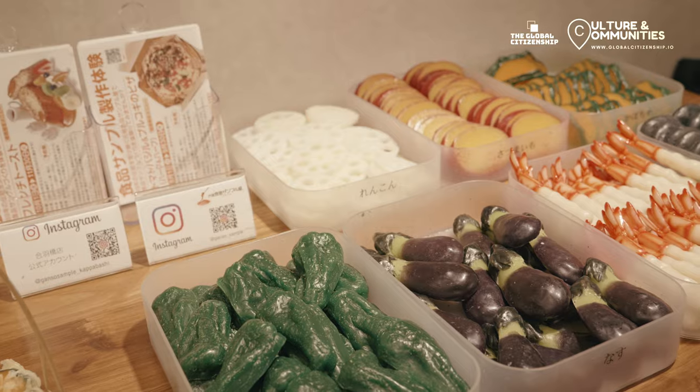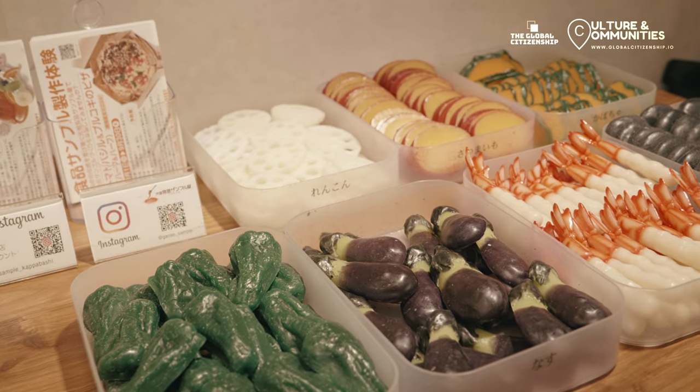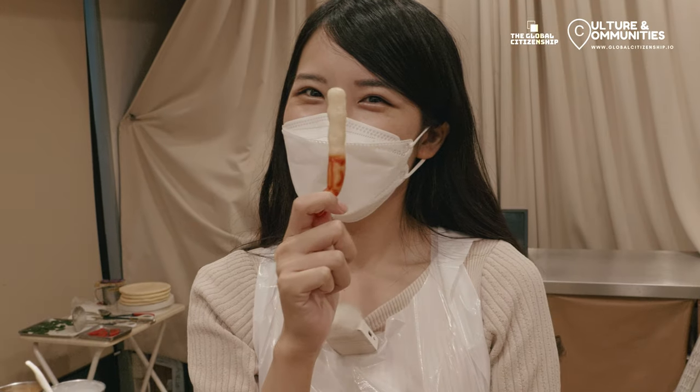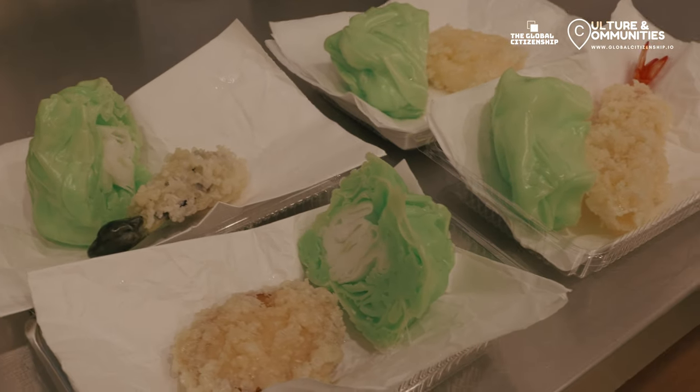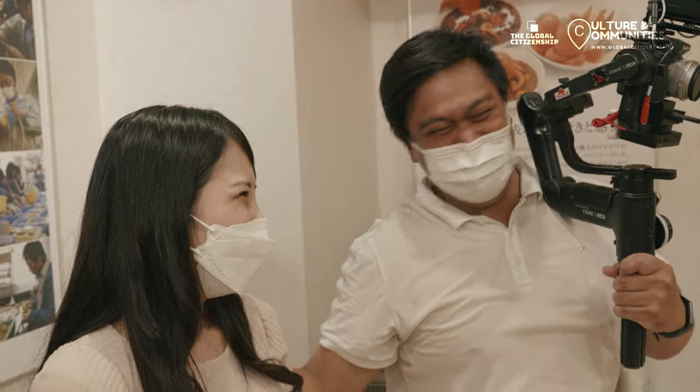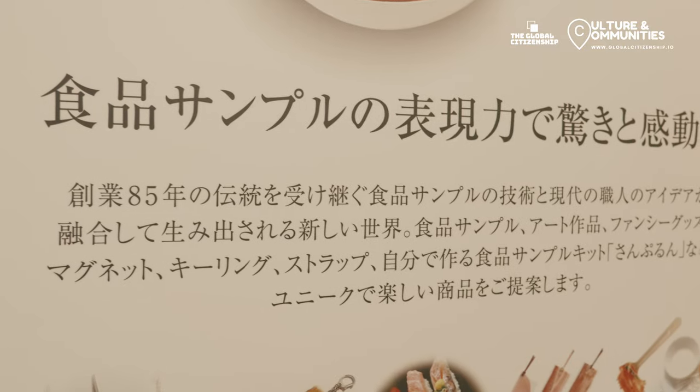So if you ever find yourself in front of a restaurant and gazing at these food samples, most likely those samples were made at the store. This was a fun experience that even families can enjoy making together. For more information on this workshop, please visit the sample shop on the website.